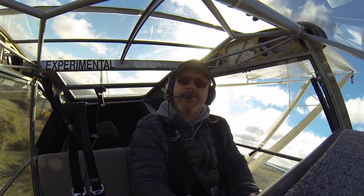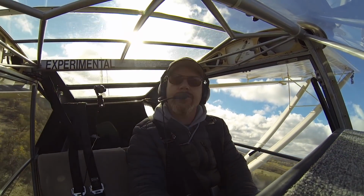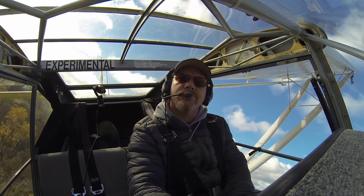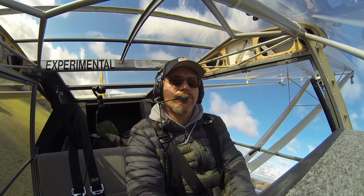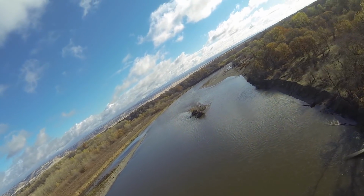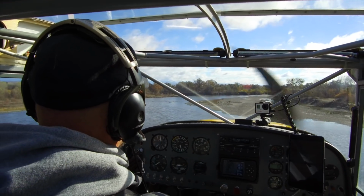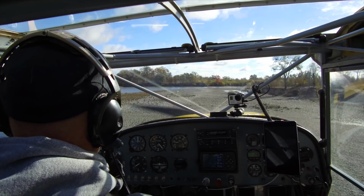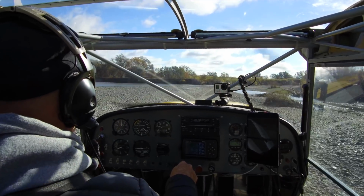I'm going to get down low on the right side of the river. I'm going to check out this spot here. Now, we don't just go blazing into these spots and land without checking them out. So here's a nice recon of a spot that's fairly new, based on the fact that it's completely washed out from last time we were in there. I'm going to drop in low, take a look for any obstacles. I'm going to touch my wheels down just to see how rough the surface is, and if it looks good, then I'm going to power up and go around and come back in and land it.